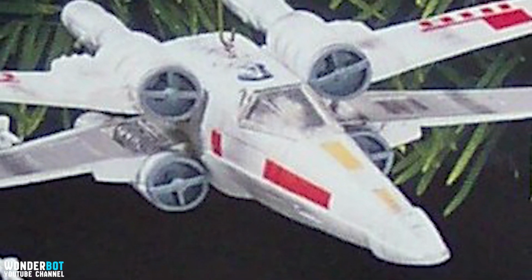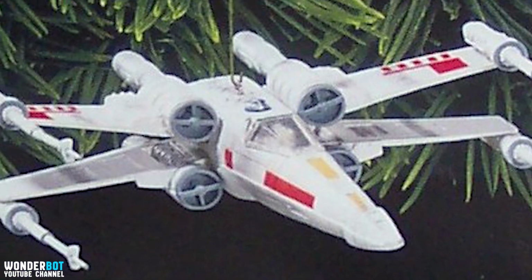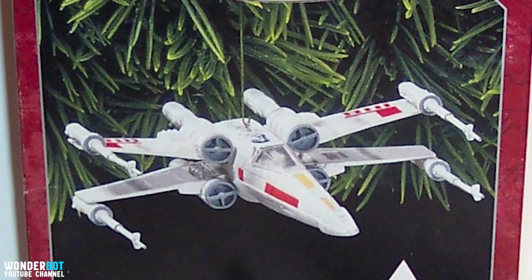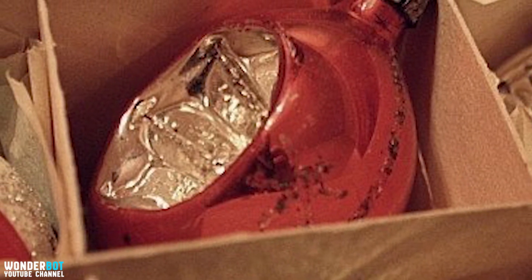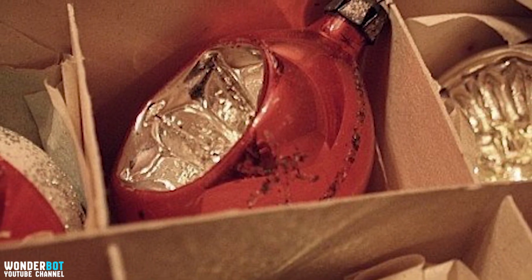For example, boxed items produced by Hallmark in the 1980s can raise a fair price. Meanwhile, collectibles that are tied to film franchises, such as Star Wars, can sell for as high as $50. And it's not just elaborate ornaments that can sell for a decent price online. In fact, shiny bright decorations that once graced so many childhood Christmas trees can fetch a respectable amount.